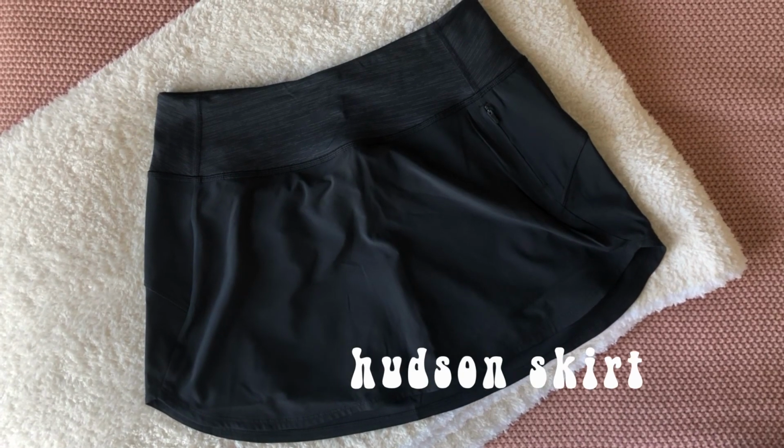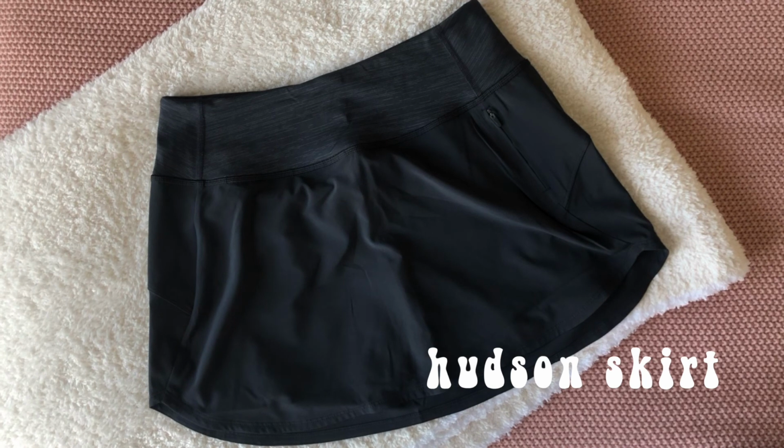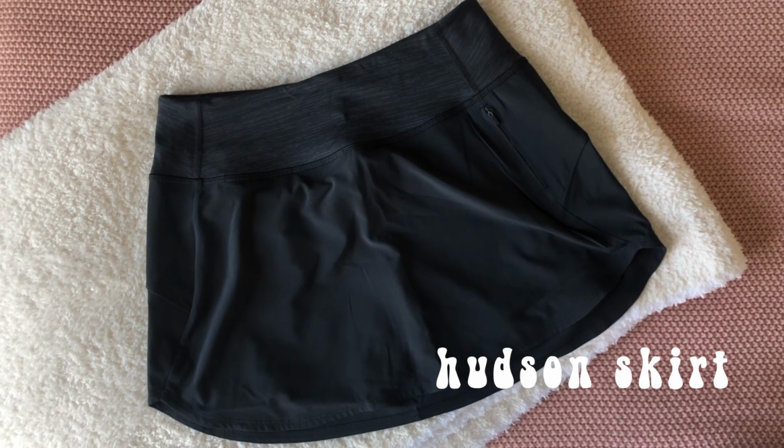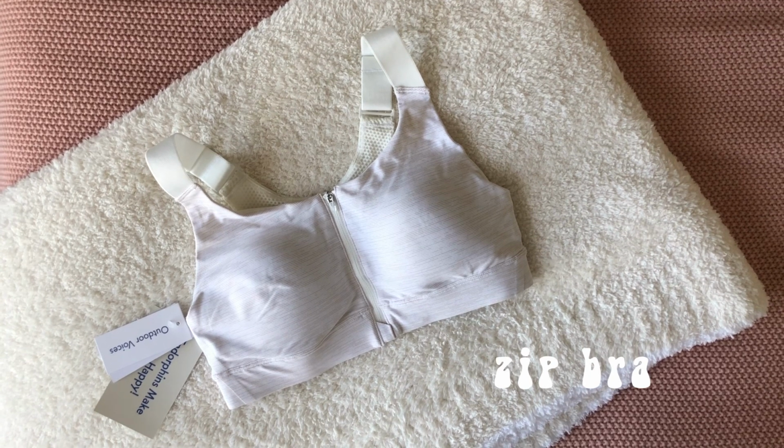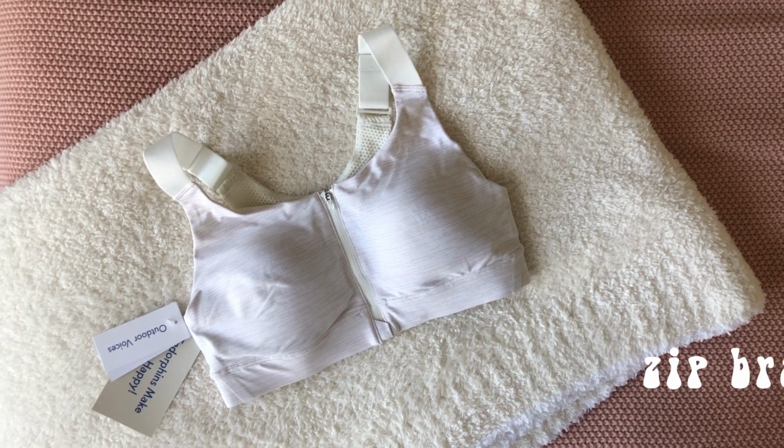Next is this Hudson skirt in black. I currently have this skirt already in red, which you guys have actually seen me in. I love that skirt, so comfortable and easy to run around in. So I just thought I would get a black and get a little simple neutral. Then we have their zip bra. I actually own this already as well. So comfortable. Truly one of my favorite sports bras.